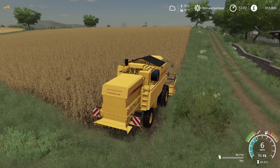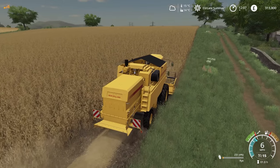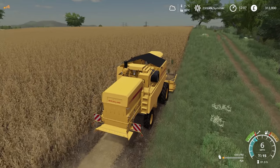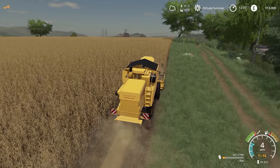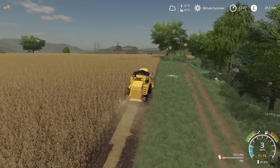Now, this is not the biggest combine ever, and actually I'm surprised that we're still using it, since we have £313,000, so maybe I'd be better off selling it, and then for this short period of harvesting, I should just rent a much bigger machine. Because that's going to take a while. Yes, I think I will do.